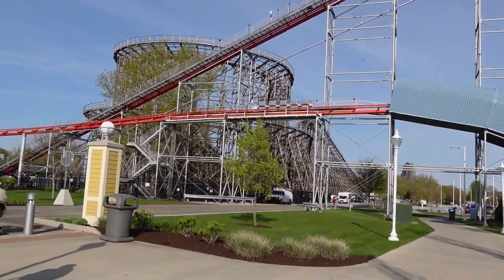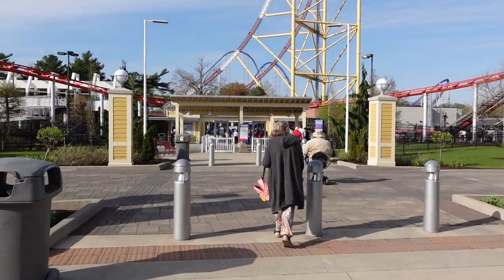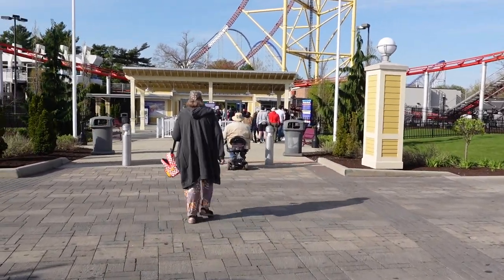And one last thing, the biggest perk of staying on site is you get early park entry one hour before the park opens. So make sure to enter from the Magnum lot. It's a quick walk from the hotel.